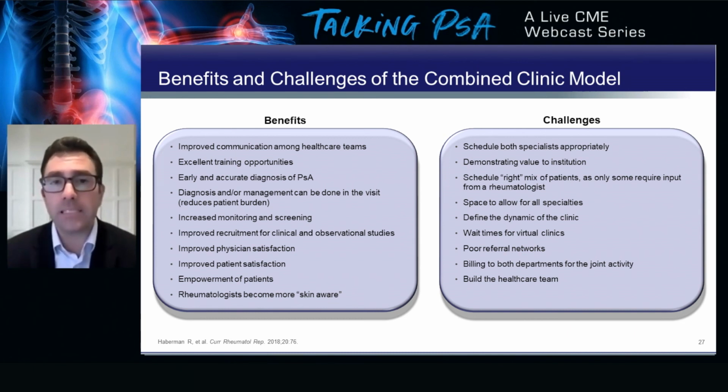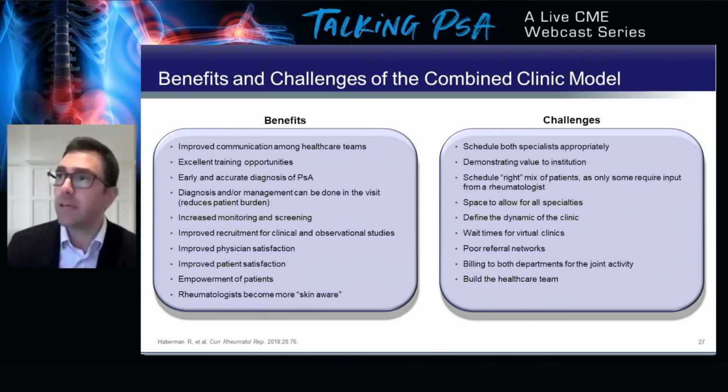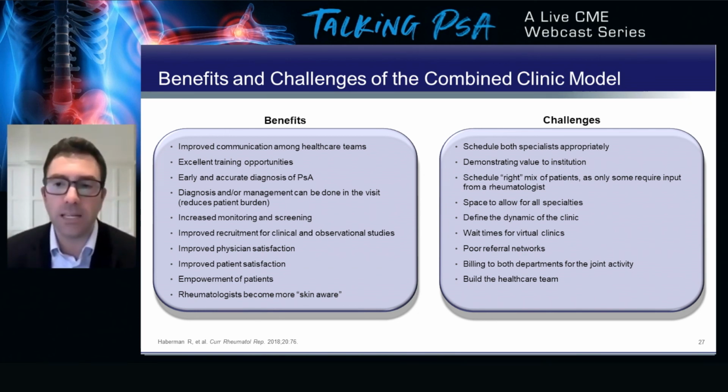So I think, on the one hand, an idealized model is a true combined clinic, but on the flip side, phone a friend, right? Get a small network built in the area that helps facilitate patients getting to the right provider in a timely manner.